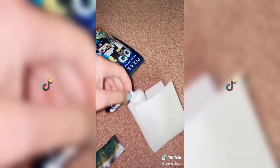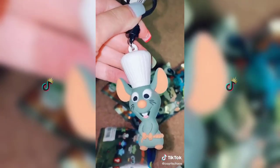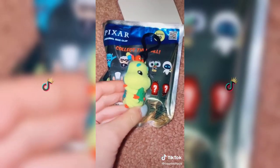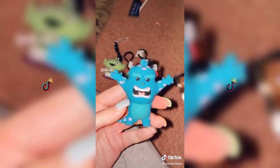One, we got... Oh my god, I got Remy! Oh my god, I'm so excited. Now I just gotta hope for Wall-E. We got an exclusive guy from A Bug's Life. I know I'm not gonna get Wall-E. We got an alien as Buzz. Is it Sully? Yep. We got Angry Sully. Last but not least. Oh, we got Eve. Do I try again?